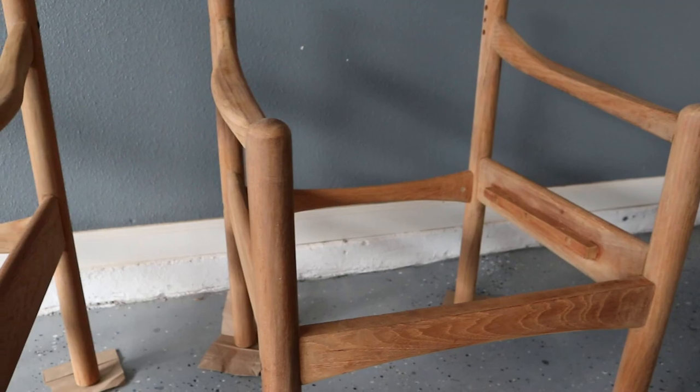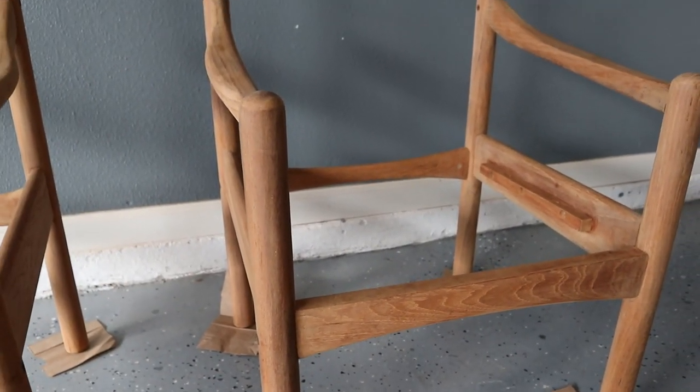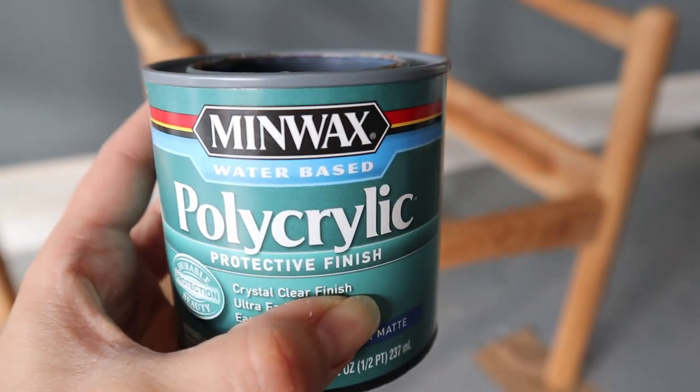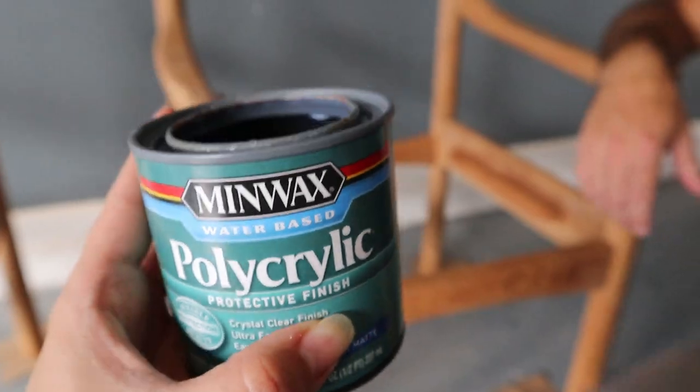So I'm just going to add some protective coat to the wood. To get a nice finished look, I'm going to be using this polyacrylic protective finish. It's a clear finish.